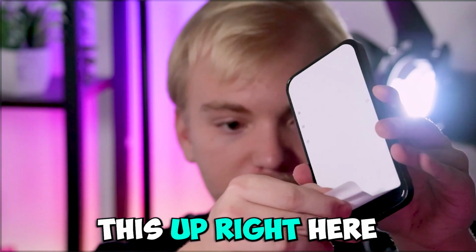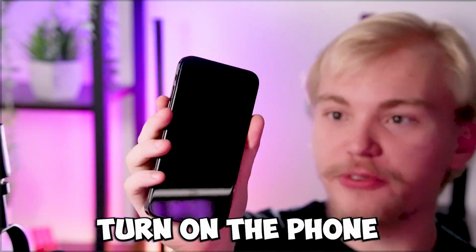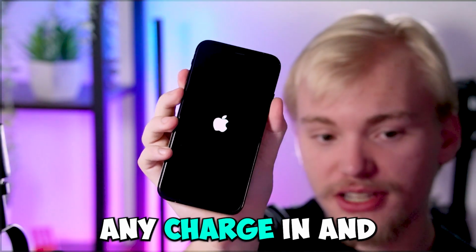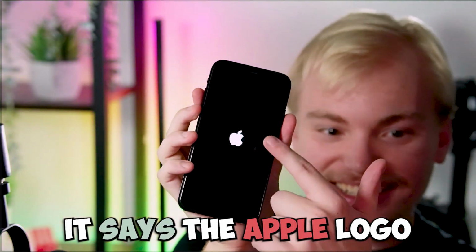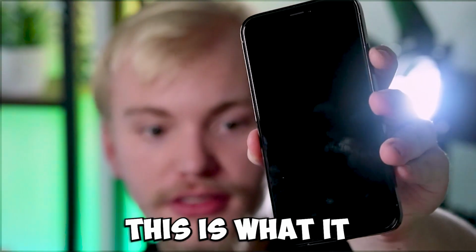Opening this up right here, that always feels fantastic. Let's actually turn on the phone and see what happens. I'm going to hold the power button. I'm curious to see if it actually has any charge in it, and oh my god, guys, look at that. It shows the Apple logo right there. Let's see how it ends up. Okay, guys, when you actually turn on the phone, this is what it looks like.